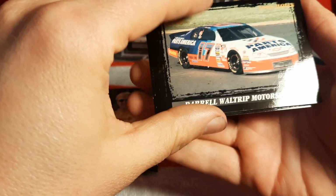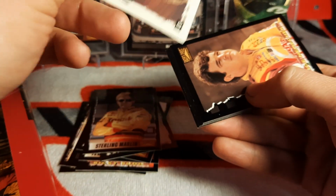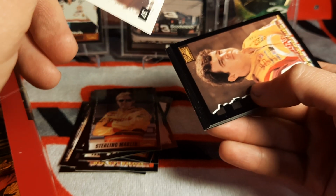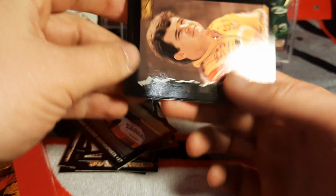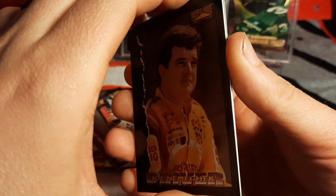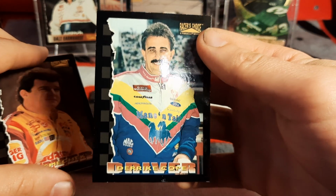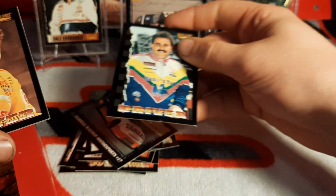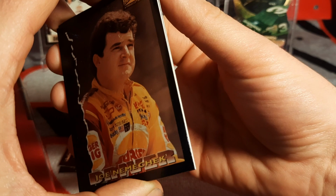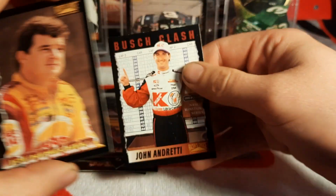All right, so we got Darrell Waltrip Motorsports. Obviously Darrell Waltrip's car. Oh, that just bent completely. Damn. We got Joe Nemechek. Well, okay, we'll take the card off the back because it's easier. We got Derrike Cope, winner of the 1990 Daytona 500. Ooh, if I get a Dale Earnhardt one, I hope it's not as sticky as these. John Andretti.